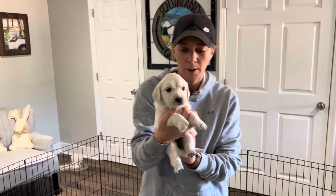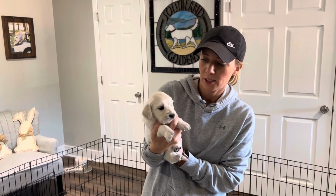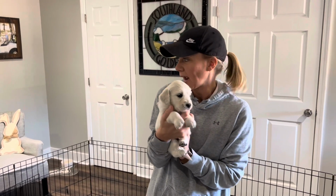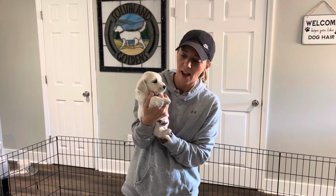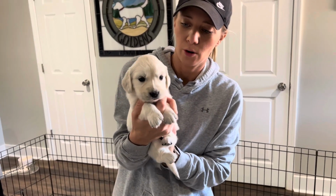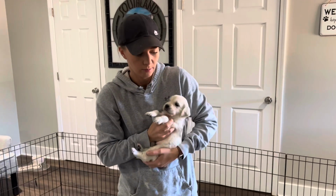One of the sweetest puppies is Miss Gray, a little bitty girl, 3.3. She's just not as aggressive about getting to the milk bar as the others, but she's still steadily gaining weight. She is our petite. I think she's gonna have more of a petite frame. She's just very, very laid back, easygoing, go with the flow girl. That is Miss Gray. Super duper sweet girl.